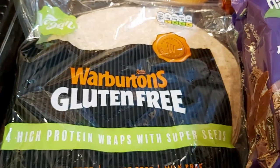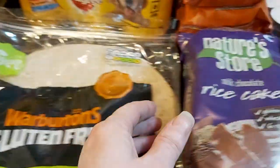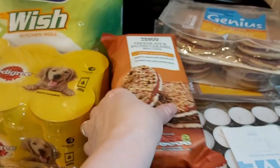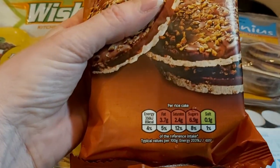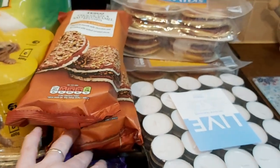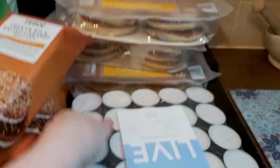Then these gluten-free wraps, these are for a recipe again in the week, and we'll be using them for sandwiches or whatever. Our standard rice cakes and the Tesco rice cakes that are so very popular in this house. And of course, it just wouldn't be a shop here without the pancakes.